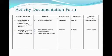So a quick example: our objective is to describe how to obtain an application for contact hours from the SGNA. The content is the online application, the time frame is 5 minutes, the presenter is C. Fries, and the method is lecture and slides. Our second objective is to name the resources available during the application process. Number 1, live support feature. Number 2, the nurse planner. Number 3, the notes from this course. The time frame would be 10 minutes, the presenter would be C. Fries, and the teaching strategy would be lecture and slides.